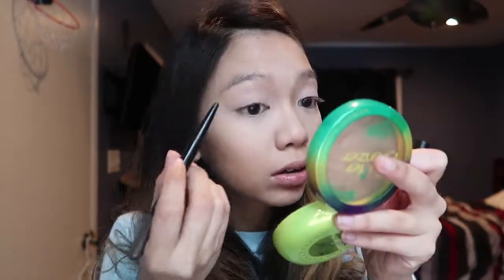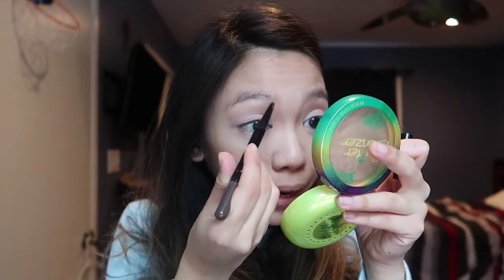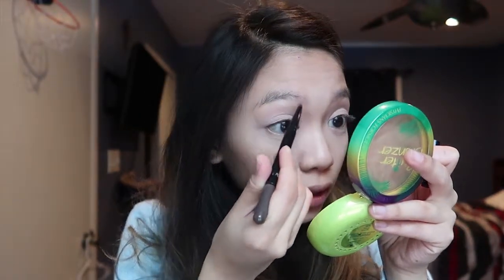Next, I'm using the MAC Paint Pot and Painterly just to prime my eyelids because, again, we're going in with the James Charles X Morphe palette. I'm using the Maybelline Fashion Brow Duo to get my eyebrows snatched.